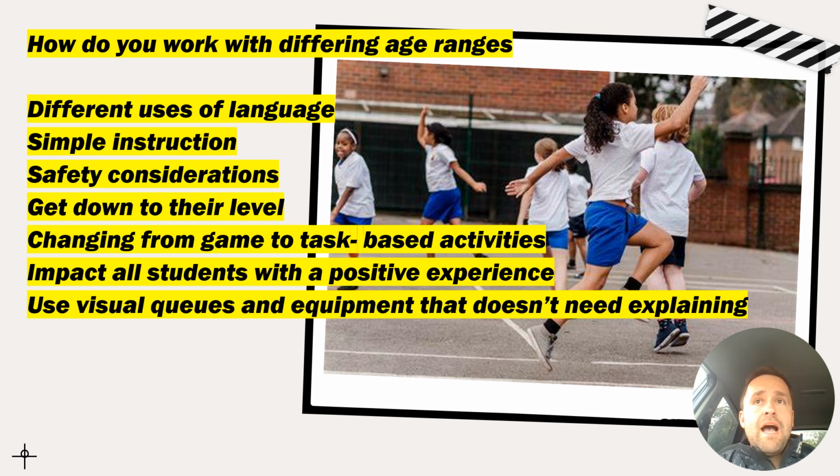You may well have, for example in an introductory day, a group of reception children for 20 minutes, then you're moving straight into a year 6 group, then into a year 4 group, into a year 2 group. So you're constantly chopping and changing. So I think, in my opinion, it comes down to different uses of language.